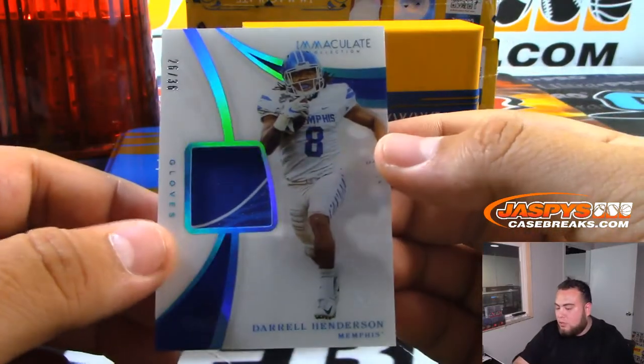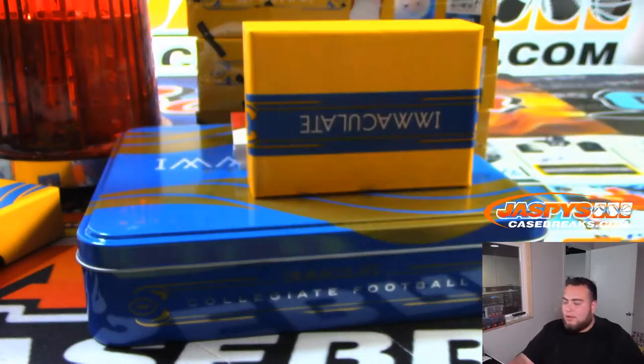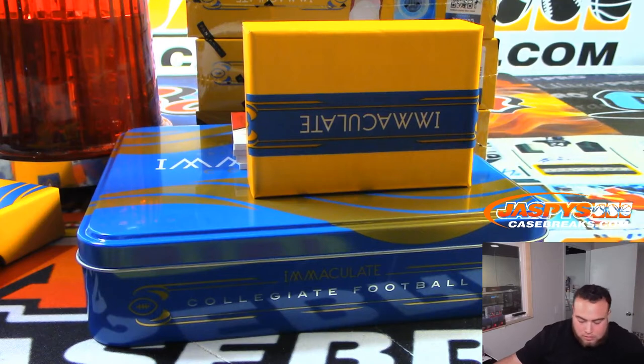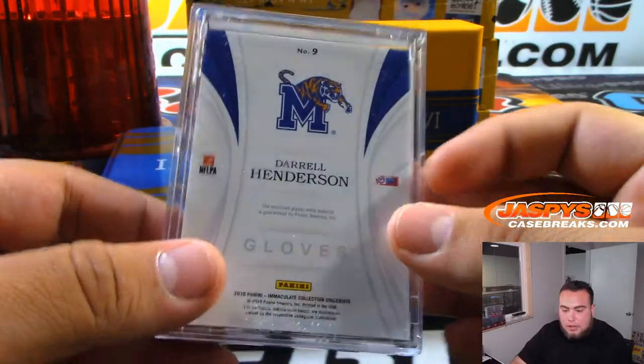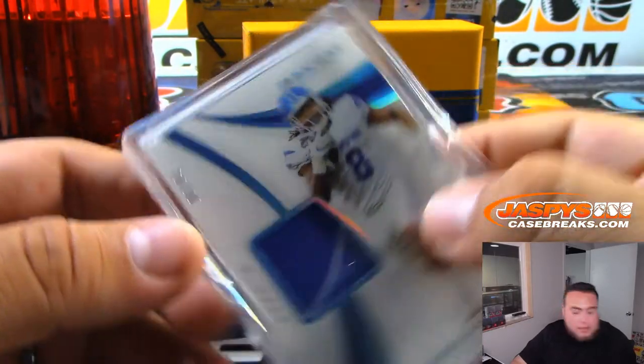We got a piece of the gloves, 26 out of 36, Darrell Henderson. Very, very thick card. I think that's going to go in a slider box. Darrell Henderson. That is Rams. There you go, Los Angeles Rams. That is a random number block. That will be spot 26 of 36, spot 6, Chris Parent. There you go.